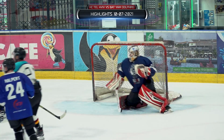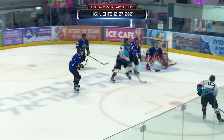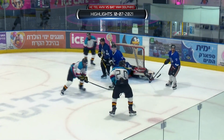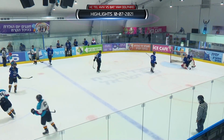We've got just under a minute. They have five players on three players. 25 seconds left. They have pulled the goalie. He's going in across. Crosses. Open goal. Oh, he doesn't get through. Resistance was futile. And that is it, ladies and gentlemen.